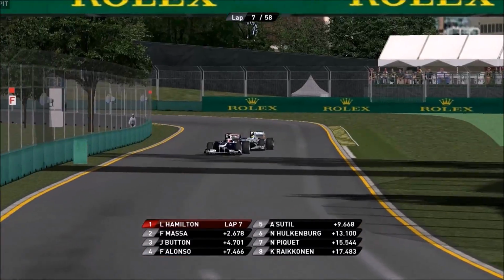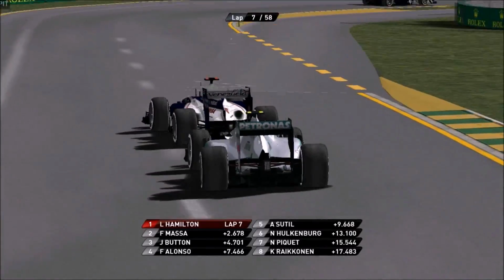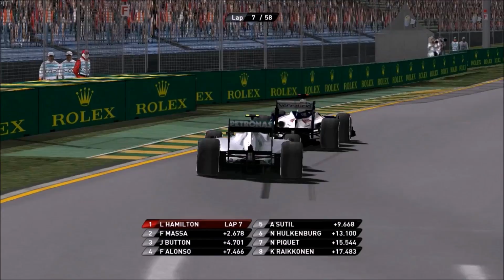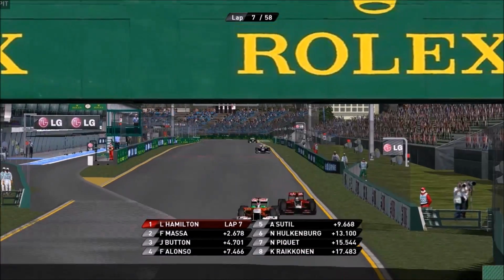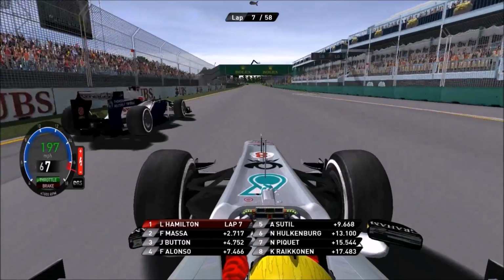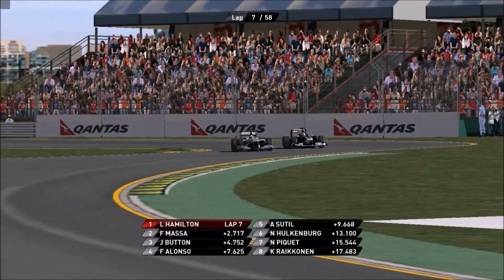Adrian Sutil managed to stay out of the chaos for Andy Racing. It's up to 5th position. Hulkenberg up to 6th in the Mitchell. Then it's Nelson Piquet Jr. in the other Andy Racing, so a good race for Andy Racing so far, and rounding out the top 8 is Kimi Raikkonen. Rosberg comes up the inside of Rubens Barrichello.